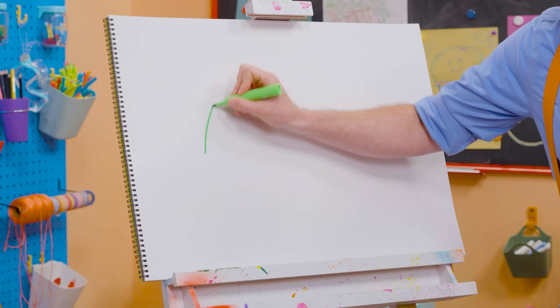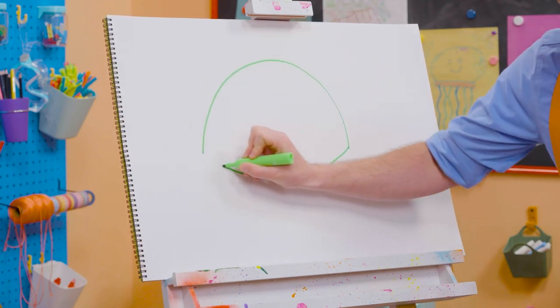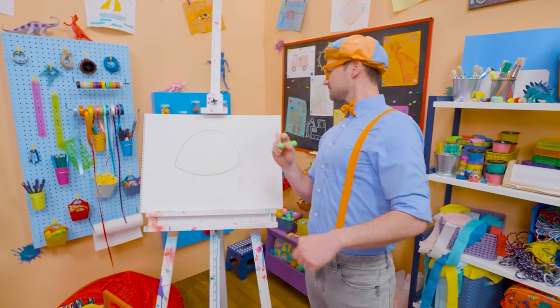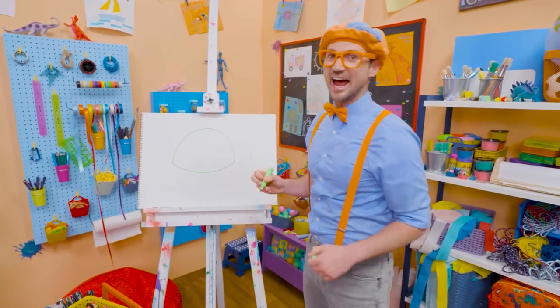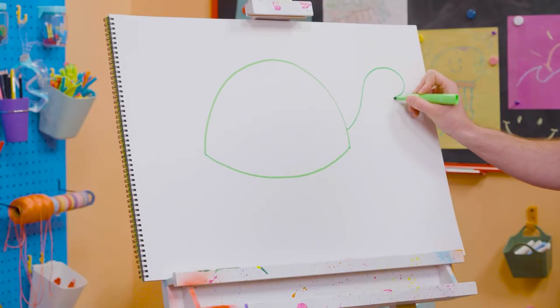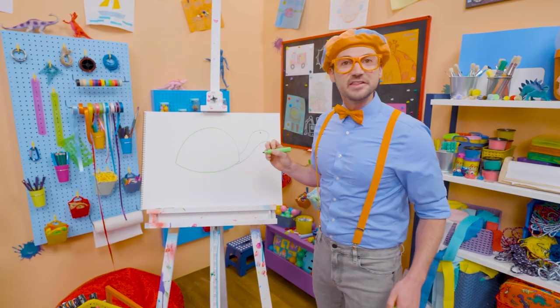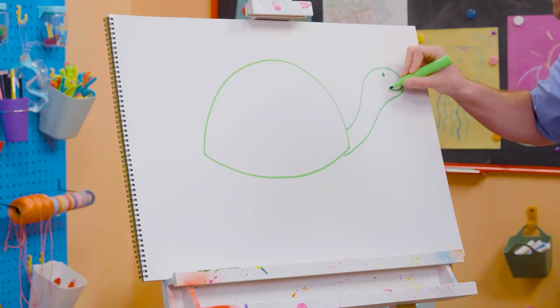So I'm going to draw a big curved line like that. And then another curved line right there. Woo! And then that looks like the shell, doesn't it? Yeah, shells are really hard. Up here, I'm going to draw the neck and the head. Whoa! Perfect! And I'm going to color in a circle for the eye. And then a smiley face.